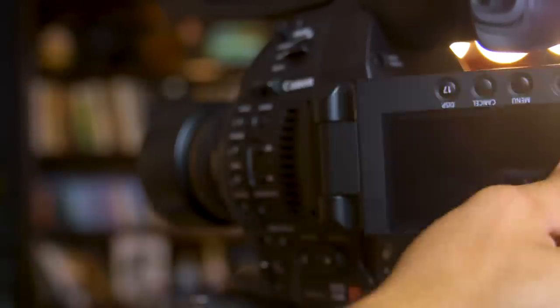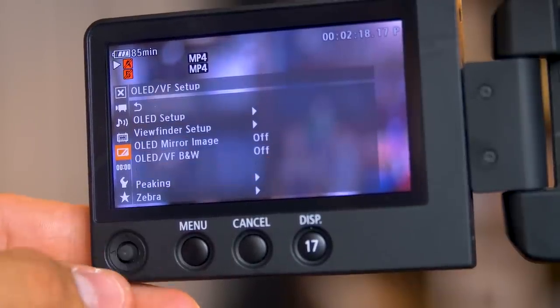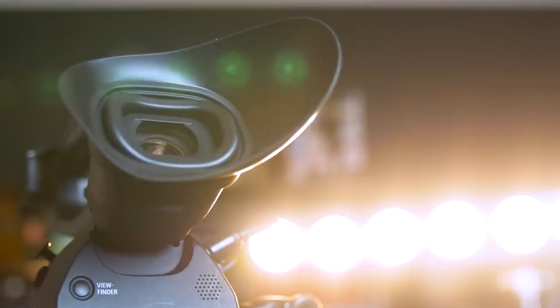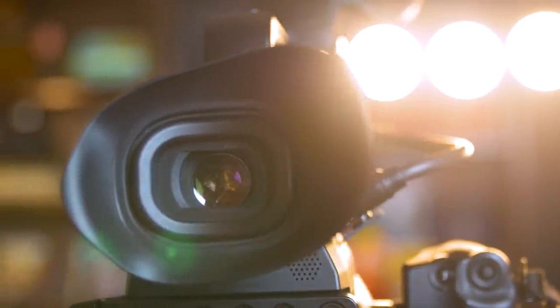The worst thing ever is to have to look at your LCD screen at an angle because it won't rotate and you can't see it. We also have a joystick on the screen, which helps a ton with navigating the menus. And right above the LED screen, we have the viewfinder on the back. Now, the viewfinder isn't the greatest, but it's definitely usable.